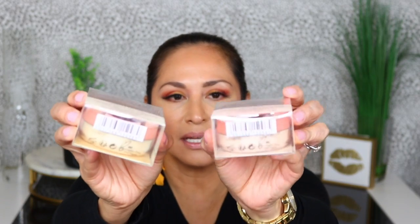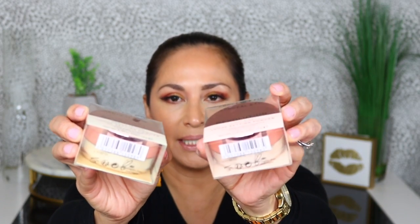So then I picked up 2 of the Conceal and Fix Loose Setting Powders by Makeup Revolution. One of them's in light pink and the other one's in medium yellow. As you can see here, this is the yellow one, this is the pink one. I got the pink to use for my under eyes to brighten them up, and then I got the yellow to use all over my face. I do want to mention that these are also talc free, and there's no flashback, and they're water resistant. I'm really interested in seeing how these work on the skin, so I will be using those soon as well.